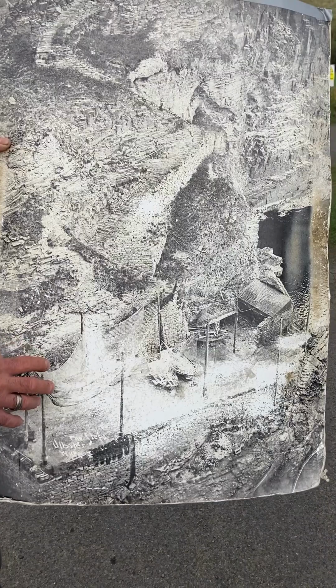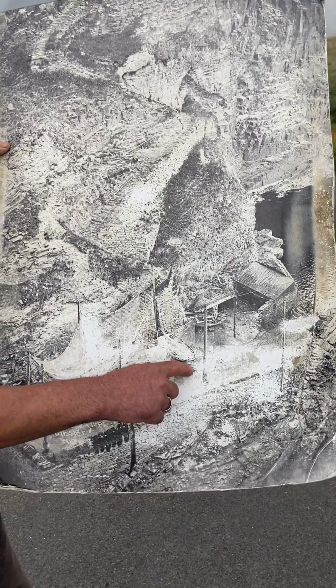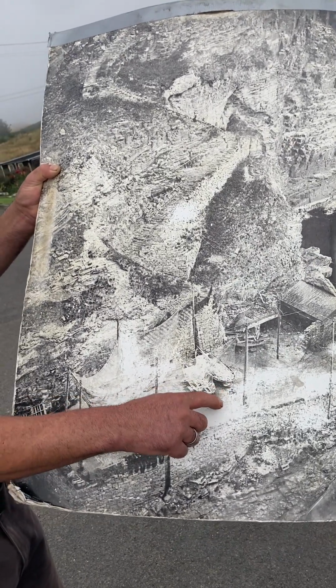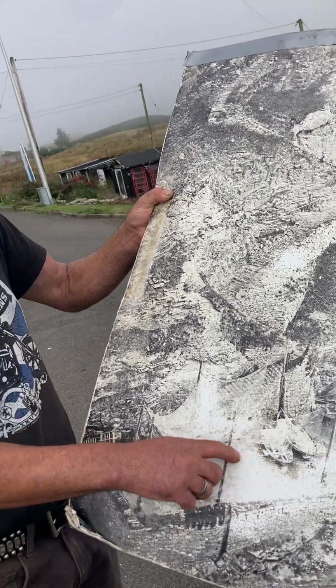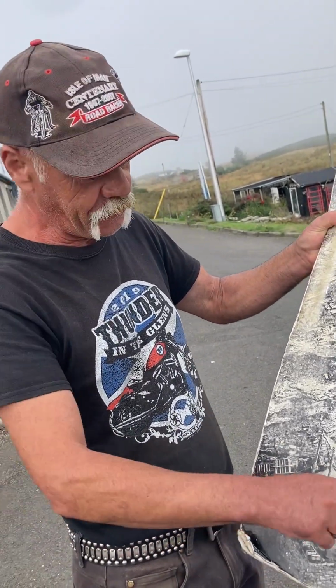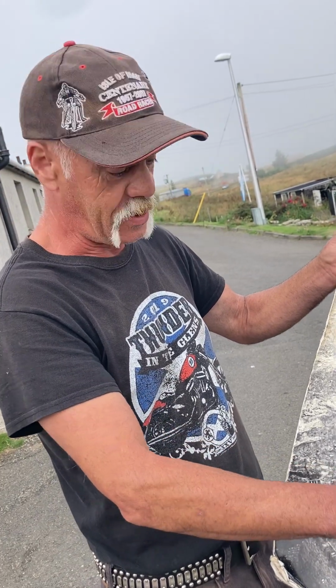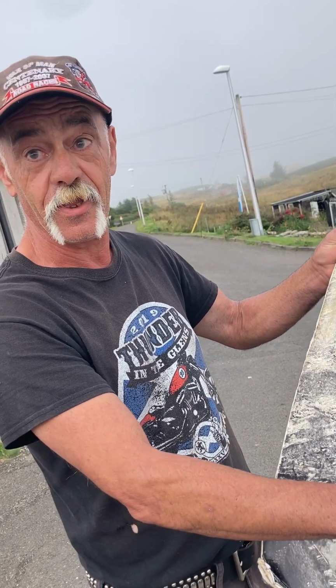Now, this picture was taken in 1945. That was my grandfather's boat. This was the last boats ever to fish in the harbour. The boat beside my granddad's, William Sinclair, lived in the house just over in the field up there. William's boat was pulled out of the water for the last time in 1970, and that was the final boat that ever fished there.